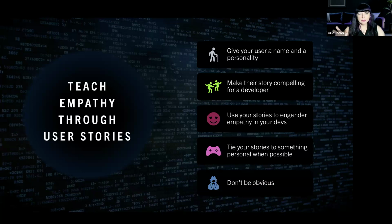The other thing is, don't be obvious. Don't be like, hey, I'm actively manipulating you right now by using your personal stories. Just tie things in subtly or make it playful, but don't be obvious about your attempts to Shanghai their thoughts and make them see your point. Just subtly bring the camaraderie that you're gaining with them into your user stories.